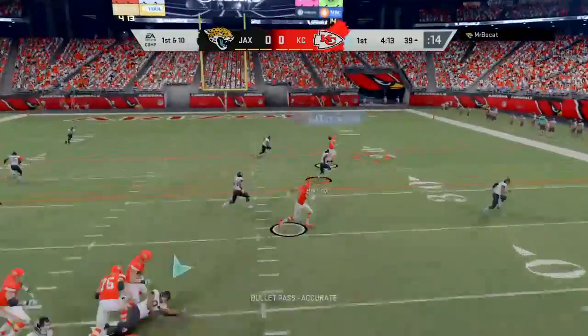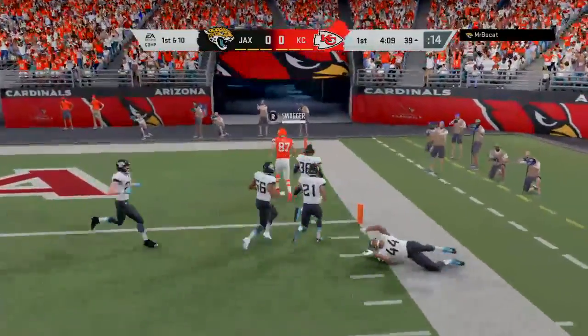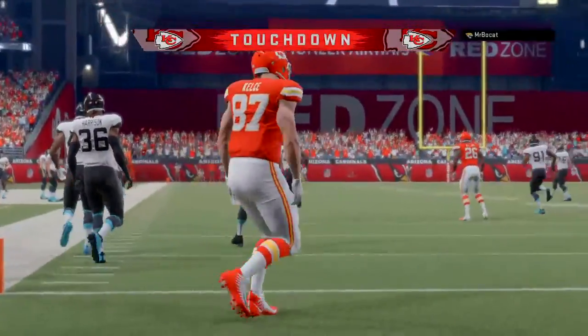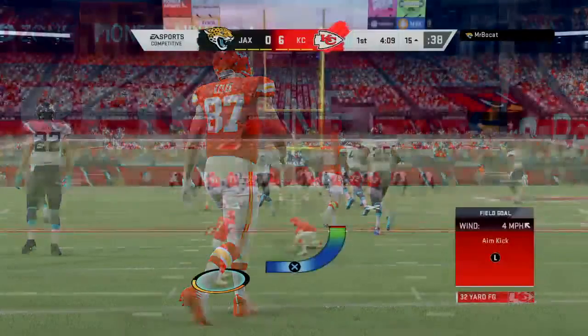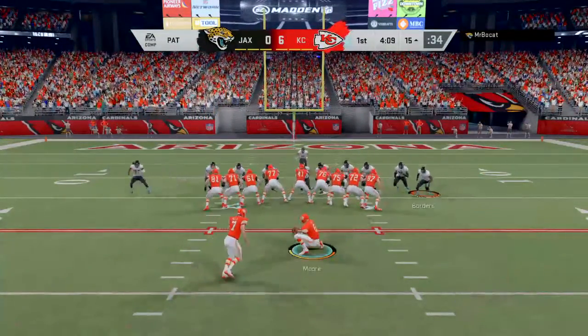Mahomes going to throw. And this one caught by Travis Kelce. And he will take it on in for a Chiefs touchdown. Travis Kelce, 39 yards. And they are able to strike first here on their opening drive.